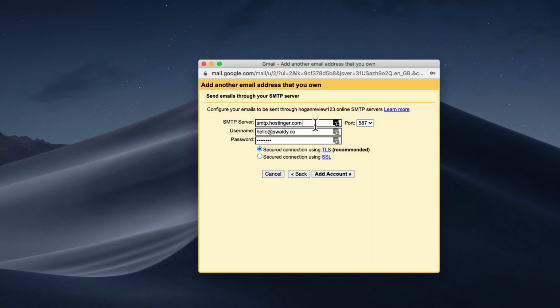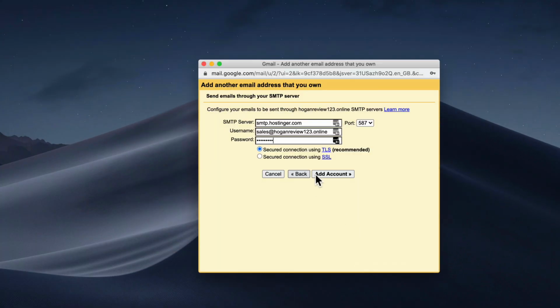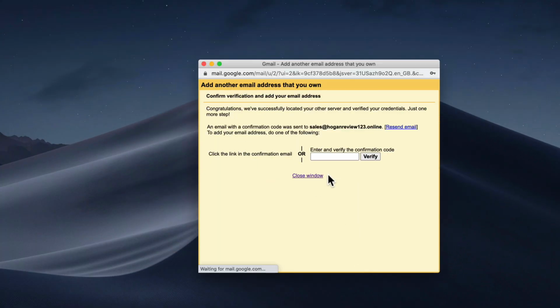minimize, paste that in. Okay, so your username is just going to be your email. So it's going to be our email. I'm just going to copy that over here, sales @ and paste that in. And then it's going to be the password that you set in before. Okay, and then for the port, it's 587. So here, 587, minimize, add accounts.